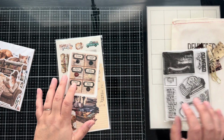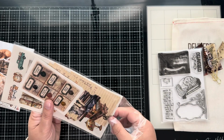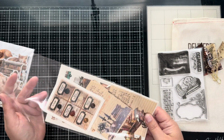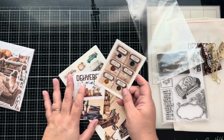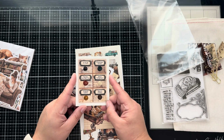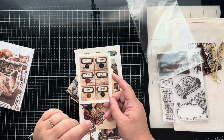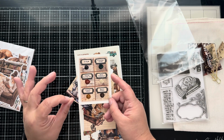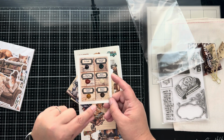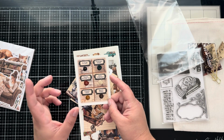Okay, so we have that stamp, and then we have this package. It's gonna have all our extra goodies. So we have some Daniel Smith watercolors. I've been doing a lot of watercoloring lately, and it is so much fun. I'm so glad I got back into this. So we have 6 colors. Daniel Smith is super pigmented. It's artist grade. So even though these just look like little dots, they're gonna get you very far.